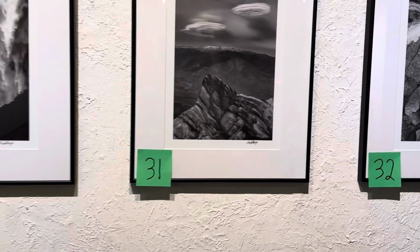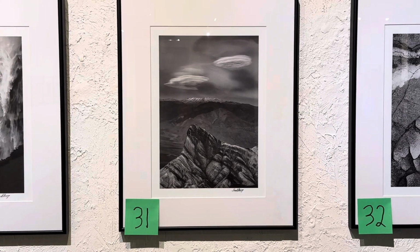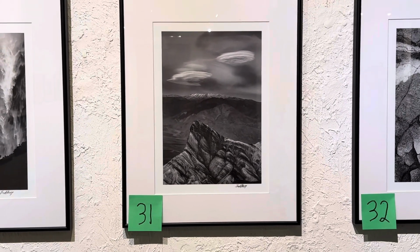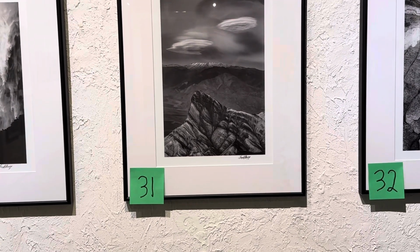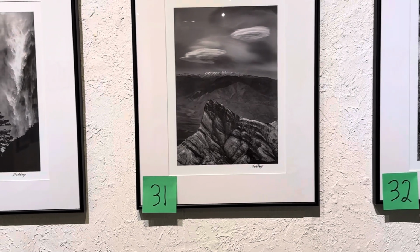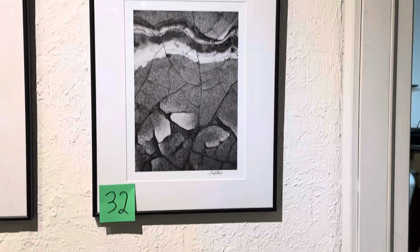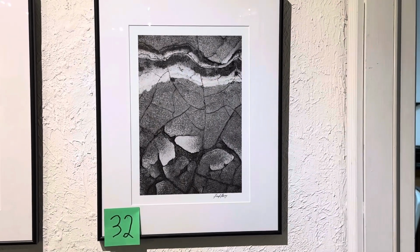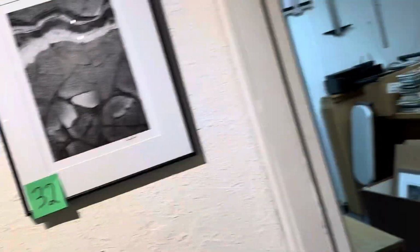And here we have Manly Beacon with two little lenticular clouds that look like flying saucers. And you can see, I think that's Telescope Peak over there with the snow on top. That's a sand erosion pattern from Death Valley, number 32.